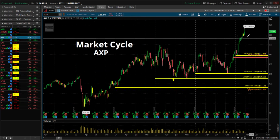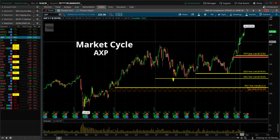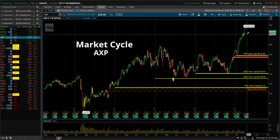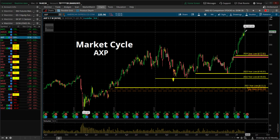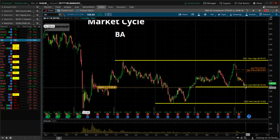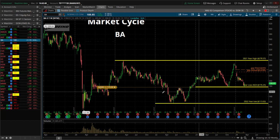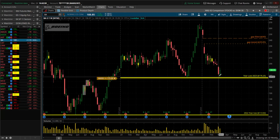American Express, outstanding, new high. Huge markup phase. Banks, the financials. American Express is doing better than Apple. Amazing. Boeing, no surprise, new low for the year, and also very close to that low of 2023. But it did close green.